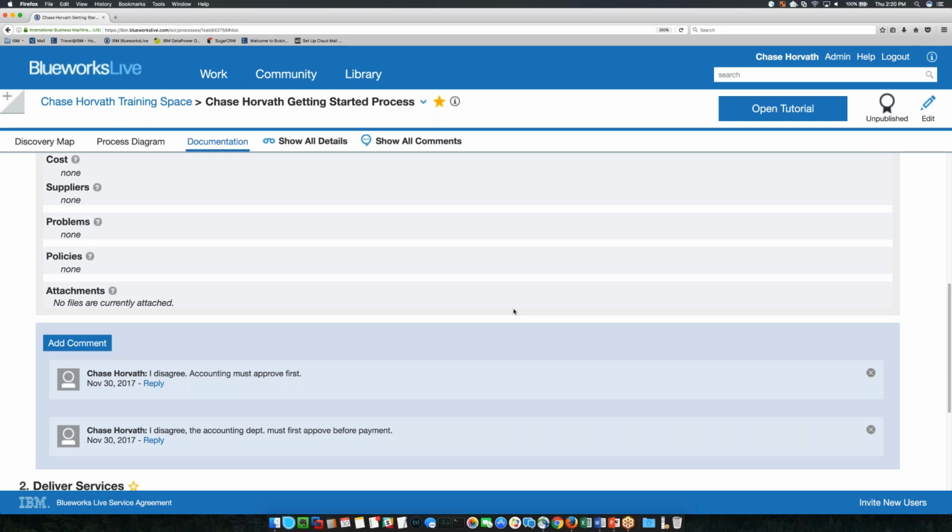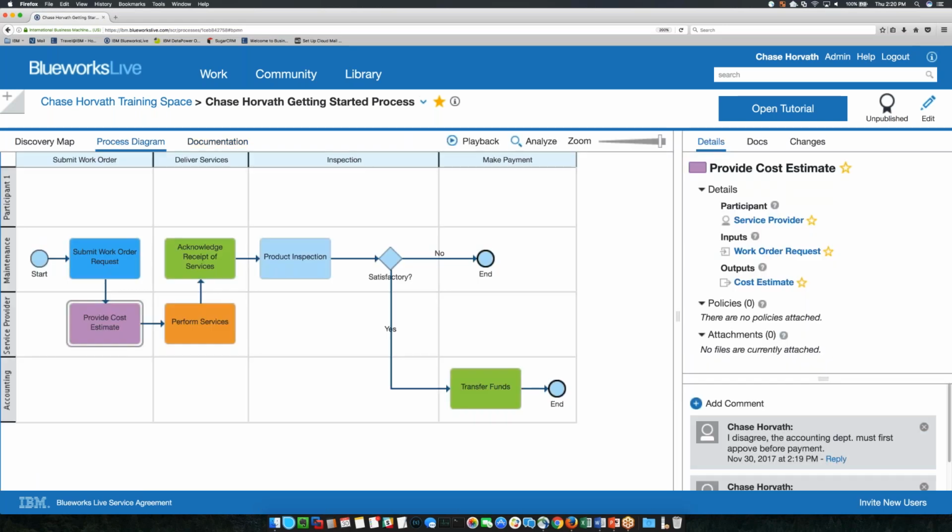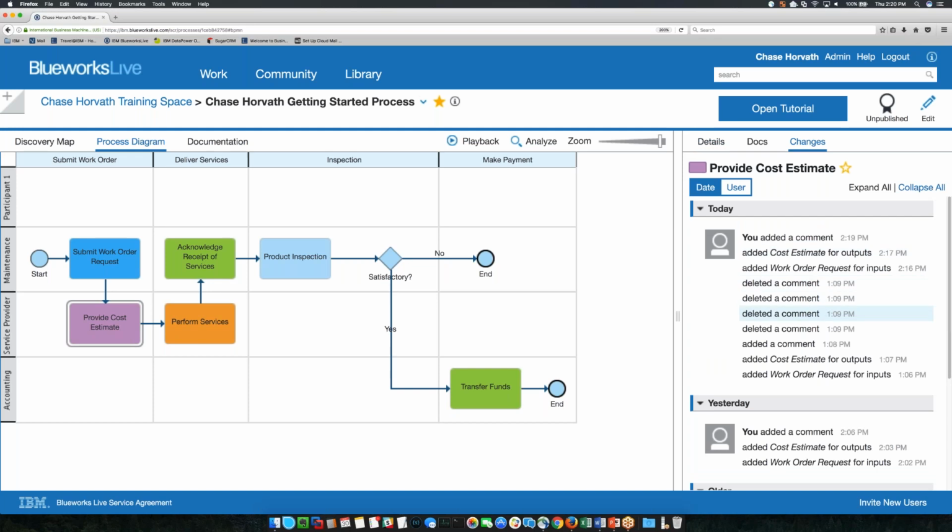So let's talk about change control and history real quick. I'm going to go back to my process diagram on the Changes tab, and I'm going to see the history of my Provide Cost Estimation step. So I go back to Process Diagram on the Changes tab over here. I can see all the changes that were made on this step today and in days before. So there is a pretty detailed history being kept here.